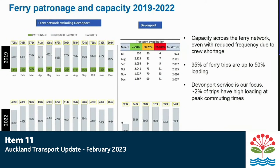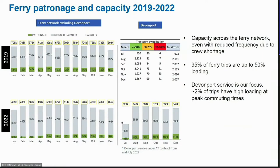This graph highlights that we report separately on Devonport since the service became an Auckland Transport service under the gross contract arrangements. At Devonport, services reported about 2% of trips that have had high loadings in the peak.